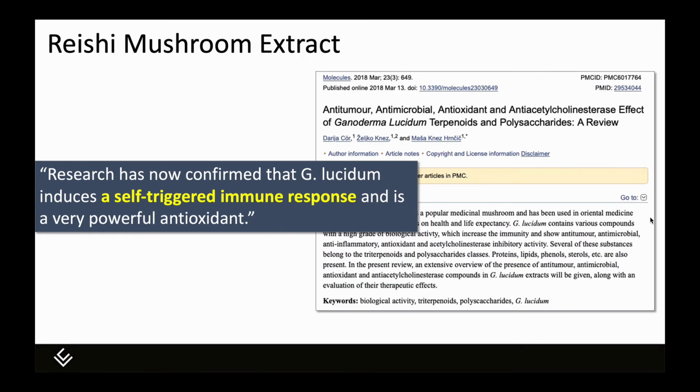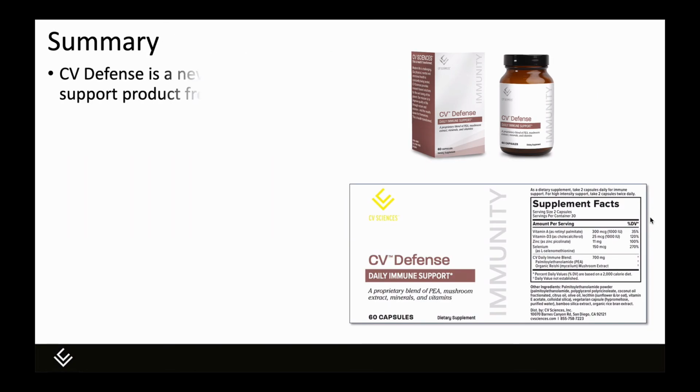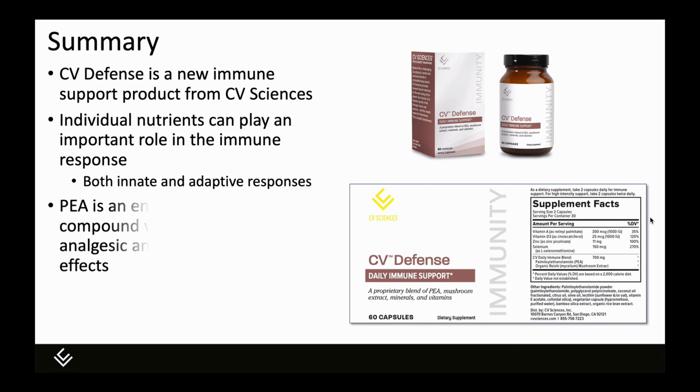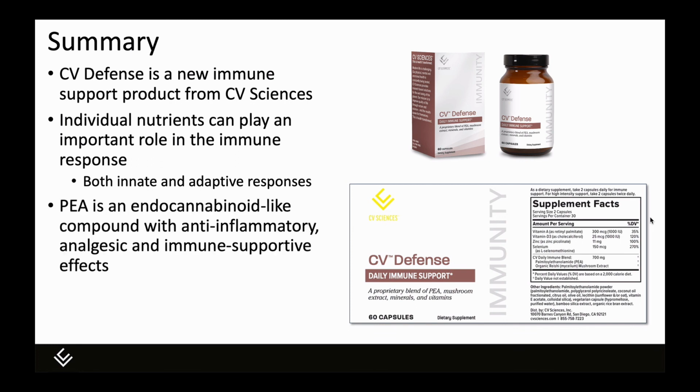So in summary, CV Defense is a new immune support product from CV Sciences. It contains individual nutrients which play a role in the immune response, both the innate and the adaptive immune responses. PEA is an endocannabinoid-like compound with anti-inflammatory, analgesic, and immune supportive effects. And the endocannabinoid system is a gatekeeper in immune homeostasis. It communicates with the immune system in order to restore homeostasis when there has been some sort of disruption to that homeostasis.